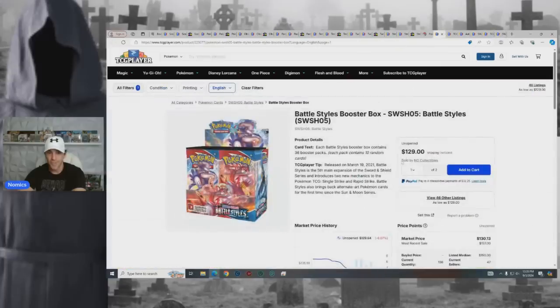the fact that this box itself is still $129, and when you look back at weak sets like Guardians Rising, like Forbidden Light, like Steam Siege, they have risen over time with scarcity, with age. Being able to buy a set this old for still $129, I'm going to say it, it's still a screaming buy. I do think Battle Styles at $129 is still a good pickup.